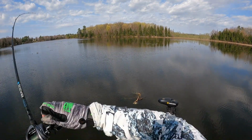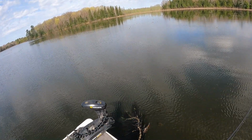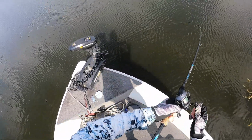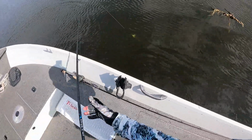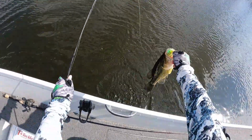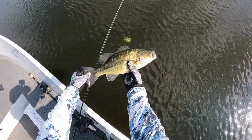There's a fish. 15 inches, 14 and a half.